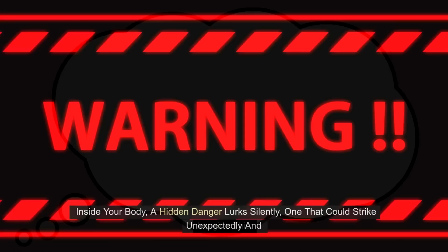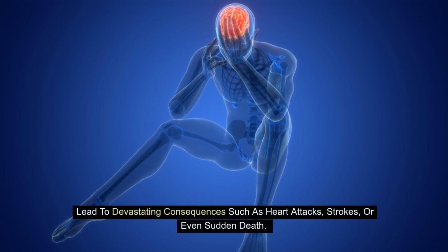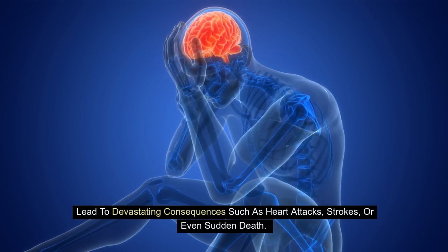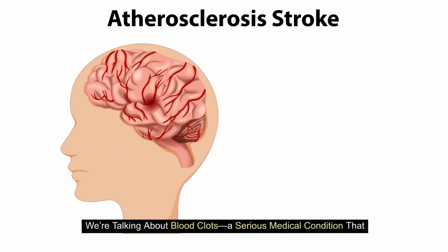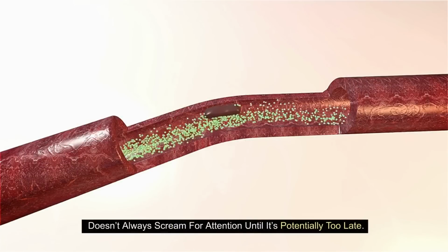Imagine this: inside your body, a hidden danger lurks silently, one that could strike unexpectedly and lead to devastating consequences such as heart attacks, strokes, or even sudden death. We're talking about blood clots, a serious medical condition that doesn't always scream for attention until it's potentially too late.